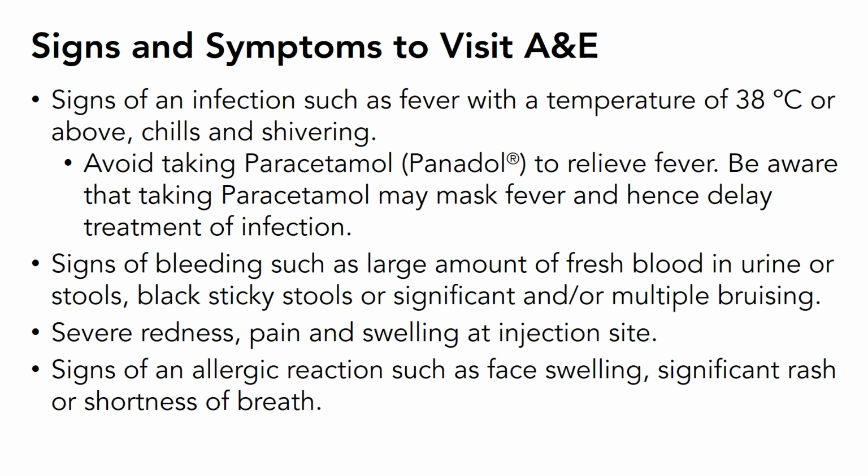Lastly, we will end off with a summary list of the signs and symptoms that requires a visit at the A&E immediately. We may have mentioned some of these points earlier in the video. Do not worry that you are unable to remember all these points now, as you will receive a similar handout on signs and symptoms to visit the A&E from our pharmacist later on.